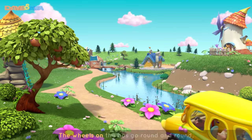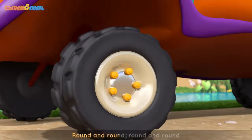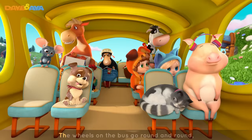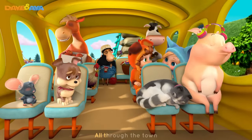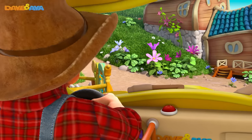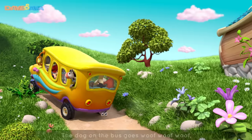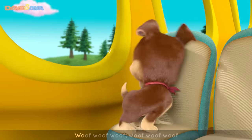The wheels on the bus go round and round, round and round, round and round. The wheels on the bus go round and round, all through the town. All through the town. The dog on the bus goes woof, woof, woof.